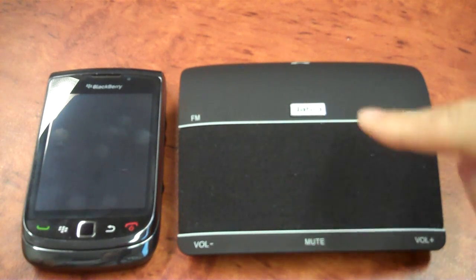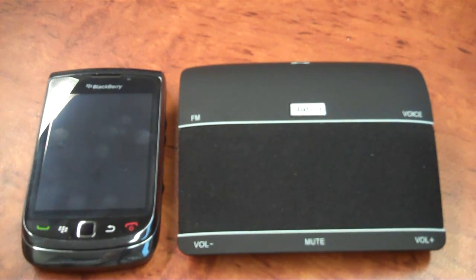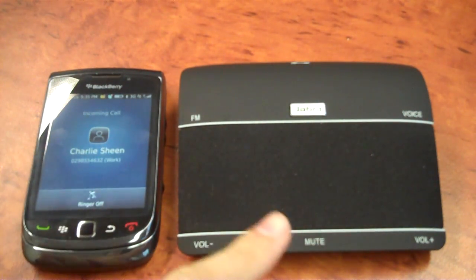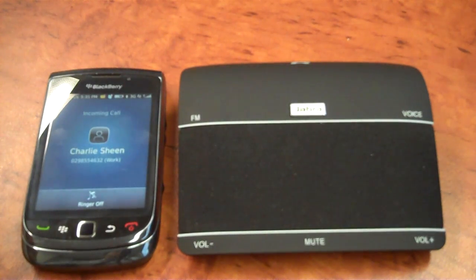Alright, so I've got the Jabra Freeway paired with my BlackBerry here. What I'm going to do is make a quick call to my BlackBerry, and we're going to find out how well the voice dialing works. So there's the call there. Call from Charlie Sheen. Answer.